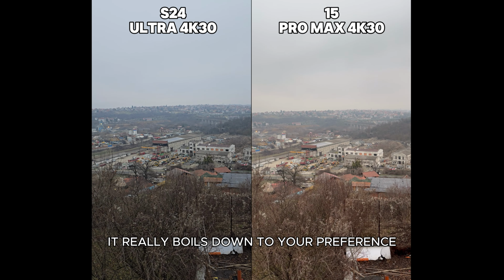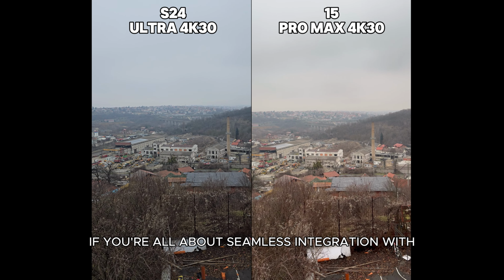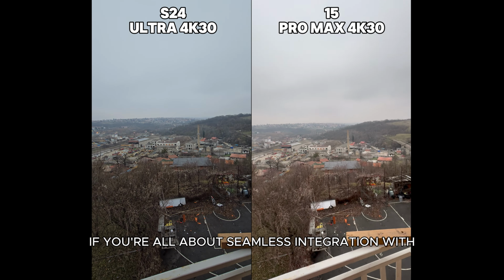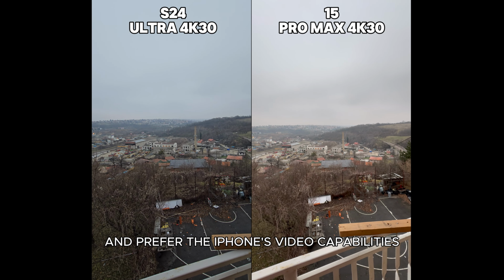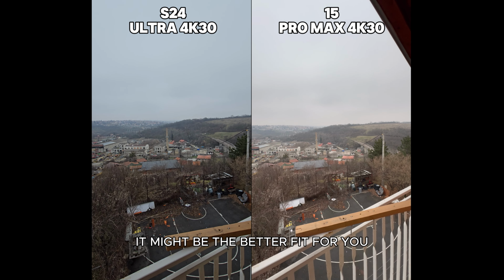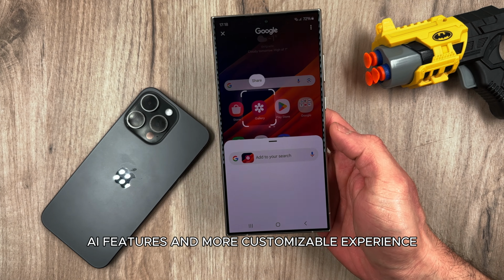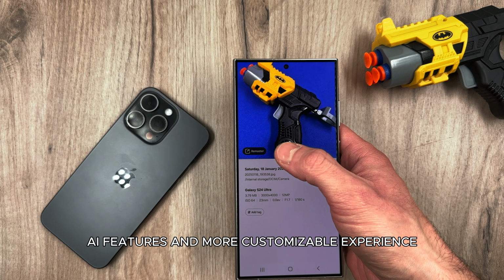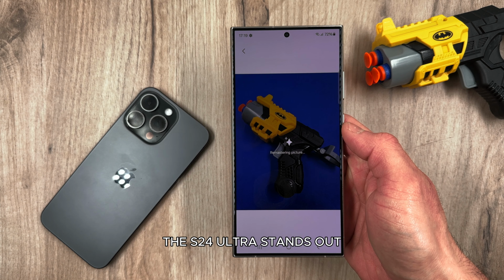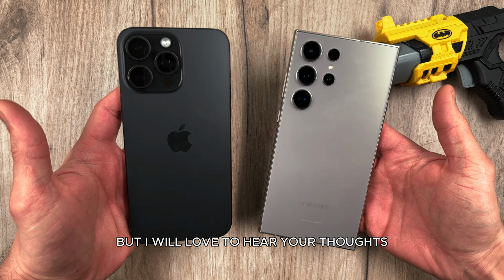It really boils down to your preference and which ecosystem you are invested in. If you're all about seamless integration with Apple products and prefer the iPhone's video capabilities, it might be the better fit for you. On the other hand, if you're into versatility, AI features and a more customizable experience, the S24 Ultra stands out. Whichever you choose, you can't go wrong, but I would love to hear your thoughts.